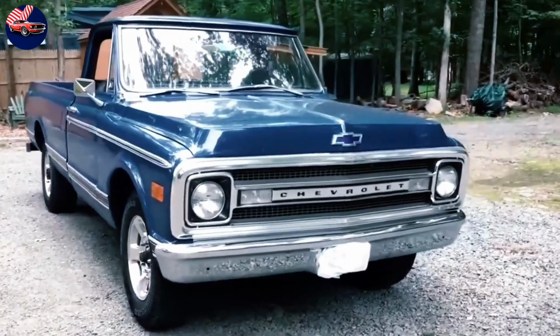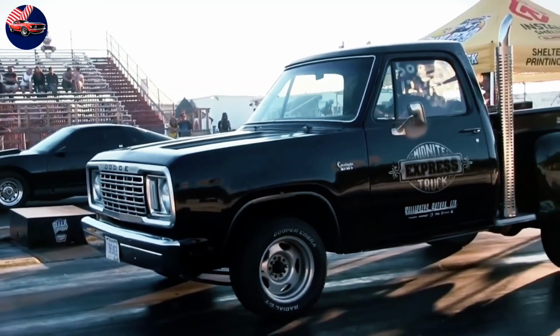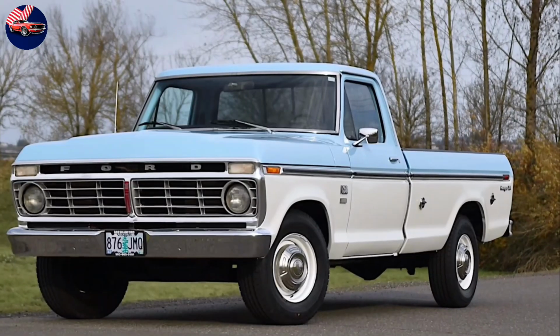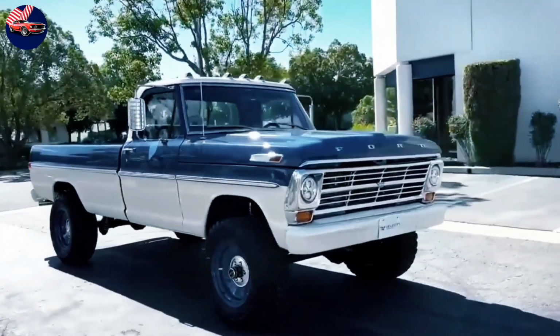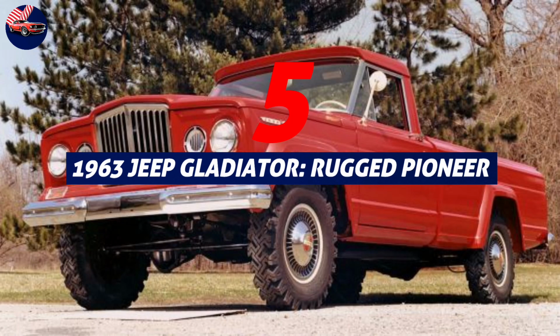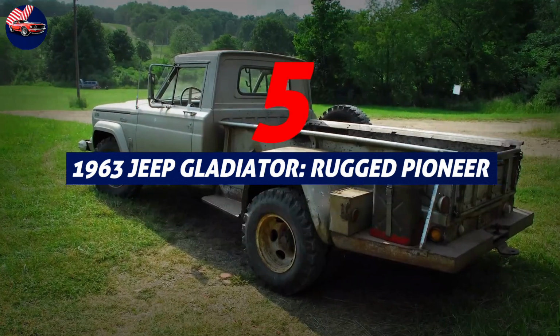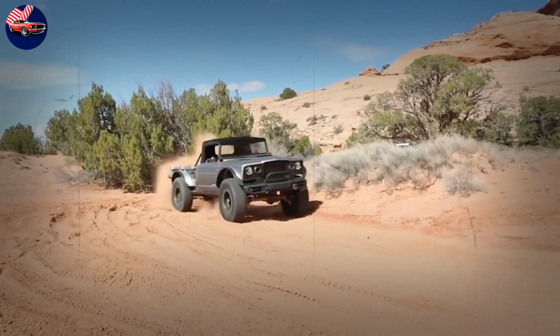These machines are a reminder of simpler times when durability and design went hand in hand. Let's dive into the top 5 classic pickup trucks of all time and discover why these legends still captivate our hearts today. Number 5, 1963 Jeep Gladiator, rugged pioneer. This wasn't just a truck, it was a bold leap forward for Jeep.